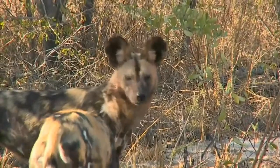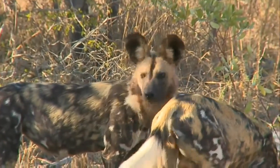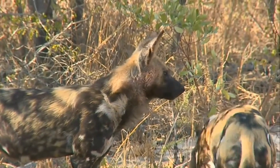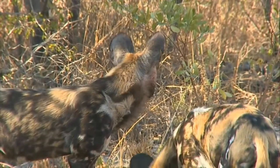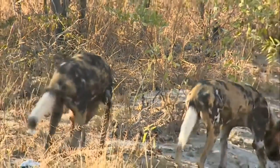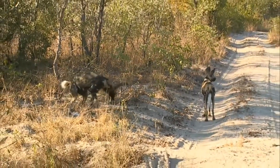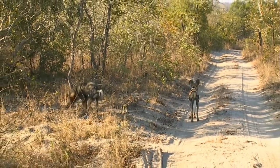Definitely going to try to stay with them, because if they meet up with the other members of the pack, it'll be a really nice greeting ceremony. And as I said, a pack this size will need to kill more than 1 impala a day. So, or hunt. Oh dear. Don't go that way. There we go.